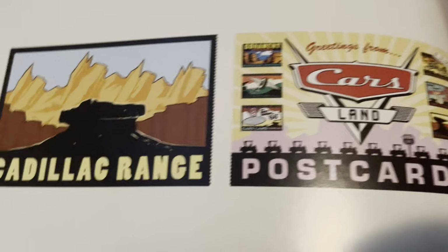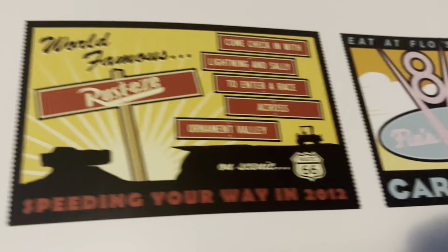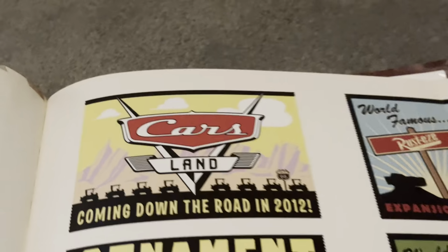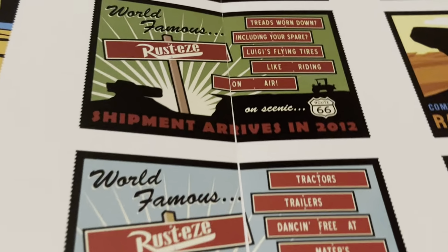Cadillac Range. Some more postcards on there. Speeding your way in 2012. Eat at Flo's and get gas. Saying this makes me happy, man. I love cars.